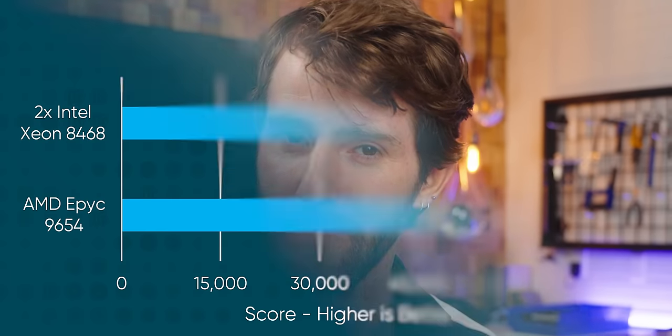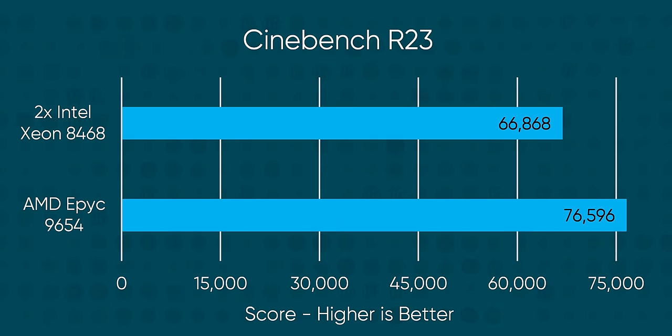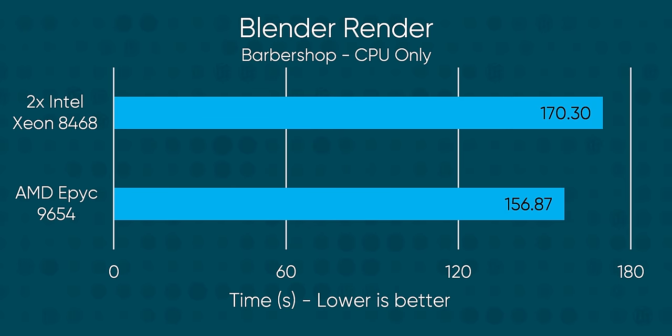Shall we drag race them? Well, spoiler, we did it already. So, yes, AMD is faster. How about a Blender render? Haha, yes, we did this already. And AMD is faster again.